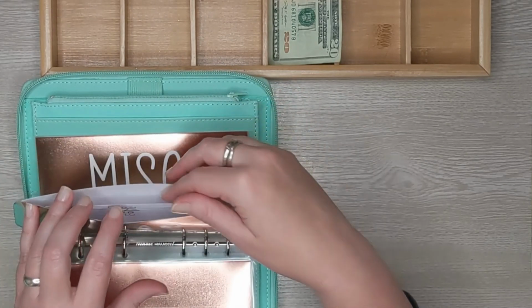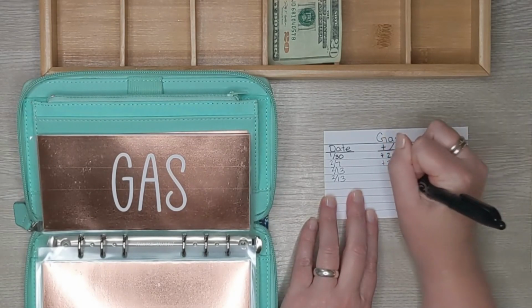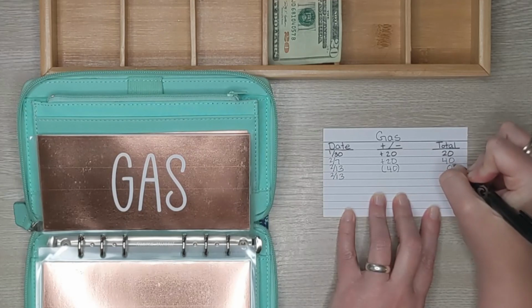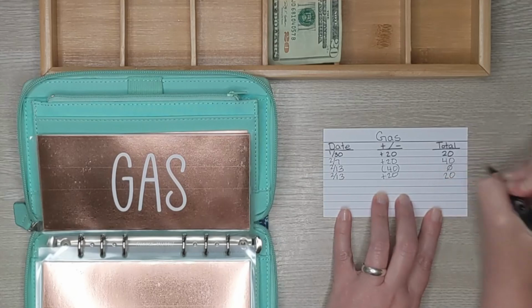Okay, so gas. So we did end up getting gas this weekend for $40, so now that's at zero. And today we're going to add 20, so now we're back up to 20.